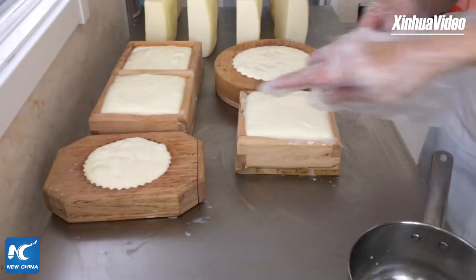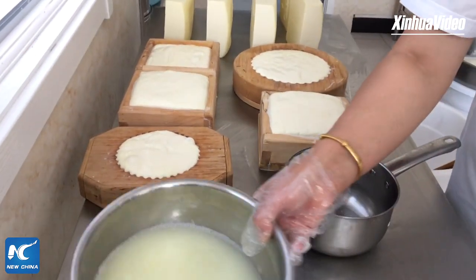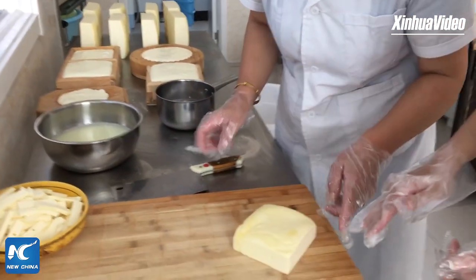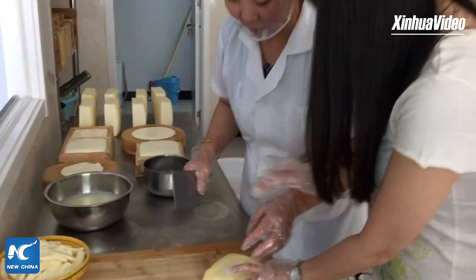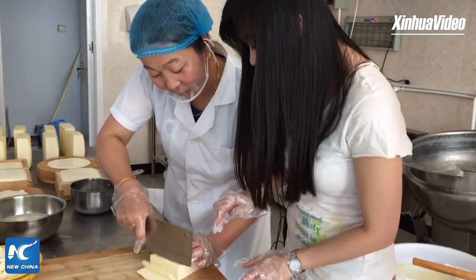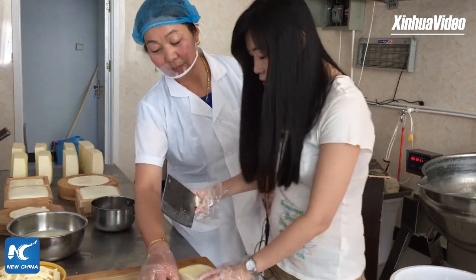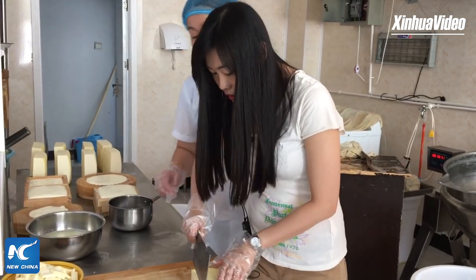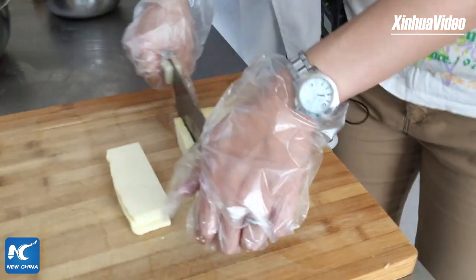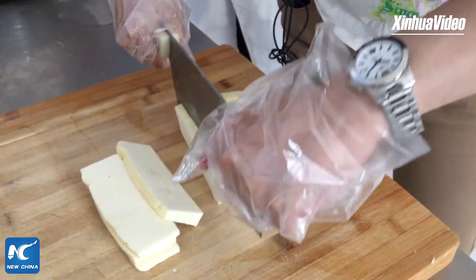And you can see, this needs to be cooled down. And now we are going to take a finished one to cut it into smaller pieces. Just cut it into smaller slices. It's really hard because it's, how to say, it's not that soft as tofu.